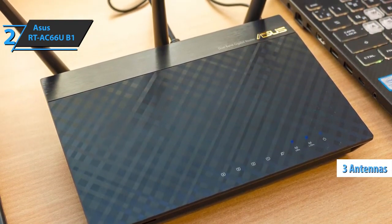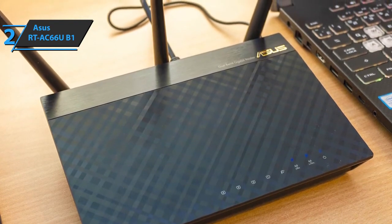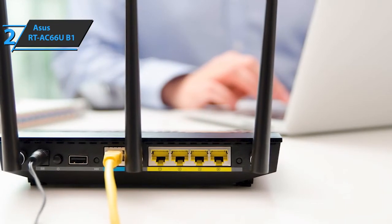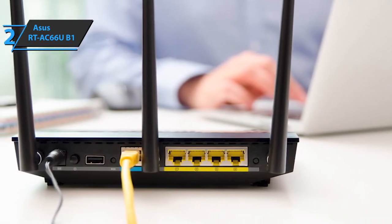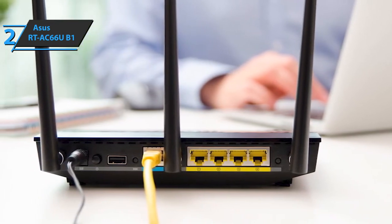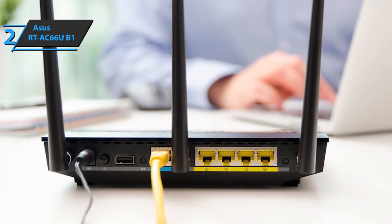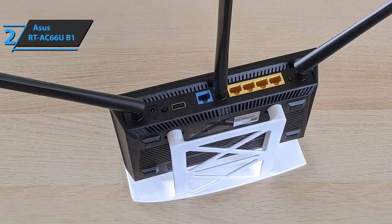The Asus RT-AC66U B1 router includes all Wi-Fi AC features, such as 80 MHz channel width and air formation. The 3 external antennas are 2-band, so they broadcast in both frequency bands at the same time. With these specs, we are sure that the wireless performance of this router will be excellent. It also has support for multiple roaming Wi-Fi networks.